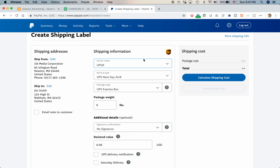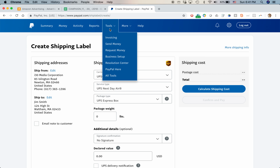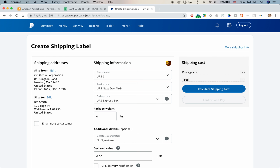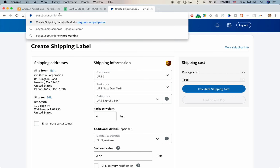So remember, to get started on this, first of all, you need a PayPal account. I've looked around in the tools area of PayPal, but I can't find this particular page. So I always just type in PayPal Ship Now. If you do it that way, you can start to use this service.